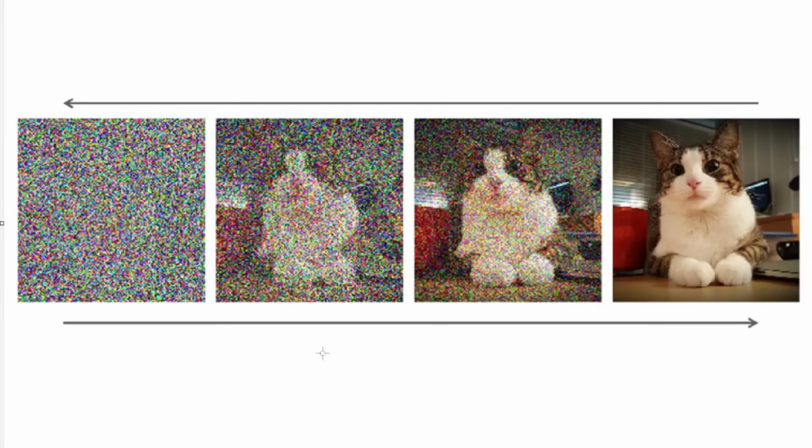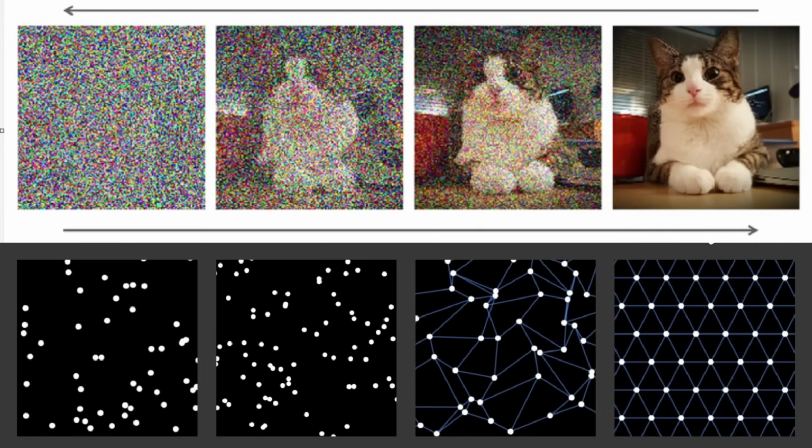Instead of getting a diffusion model to generate an image or video from random noise, what if this random noise was actually a random mess of atoms? And then at every step, we take away a bit of that noise until it turns into a more organized, stable structure. Well, that's exactly how MatterGen works.